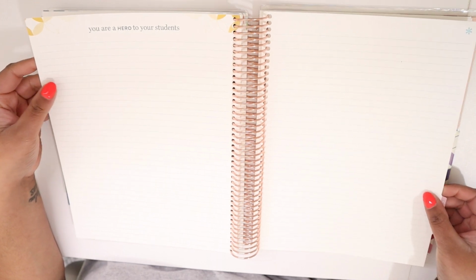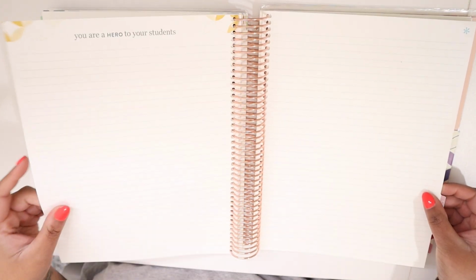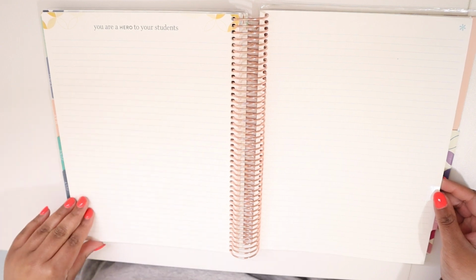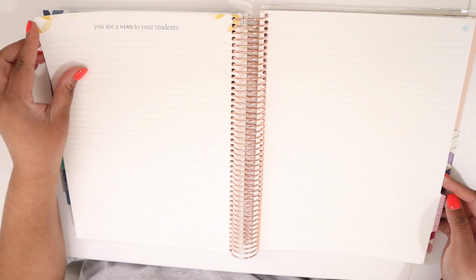I just flipped to the end of the book, so this is directly after the last month section, which for me is July. We have these additional 2 notes pages that aren't attached to a month, so you could definitely use these however you see fit as well.